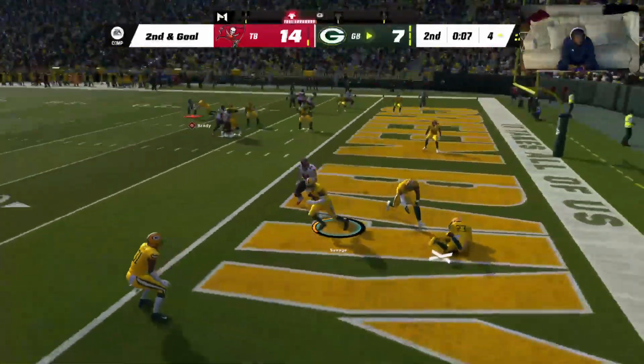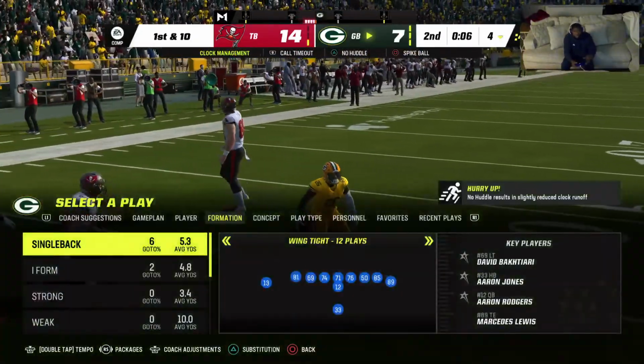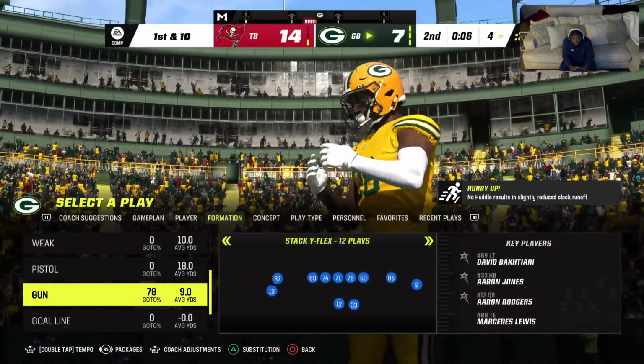And this is going to be intercepted. Picked off by Darnell Savage. And the Packers are going to take possession here as they've got it at their own 4-yard line.